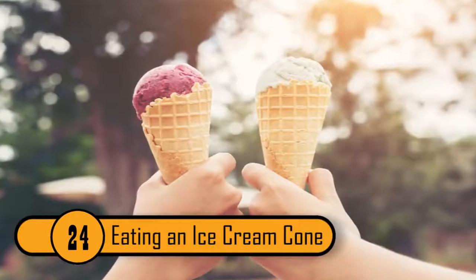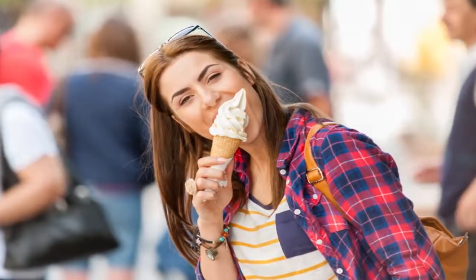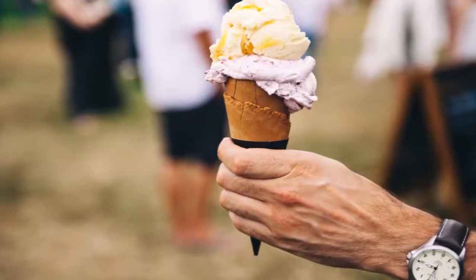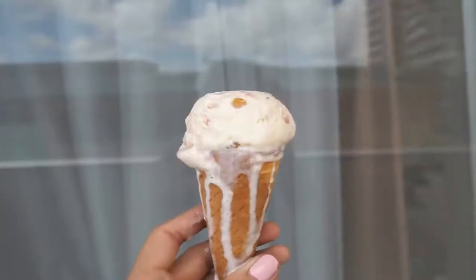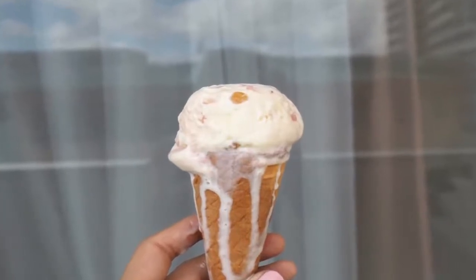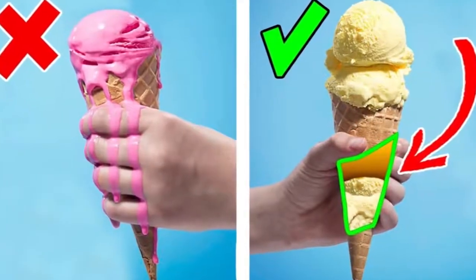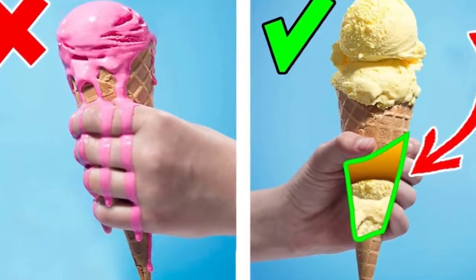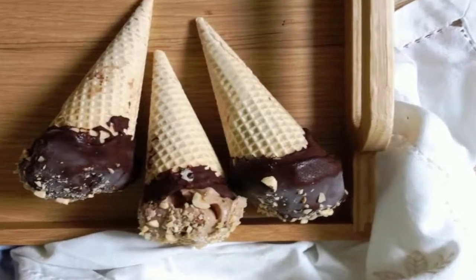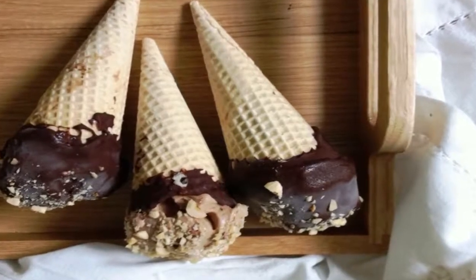Number 24. Eating an ice cream cone. Of all the foods you've been eating wrong, this is probably the tastiest one. Eating an ice cream cone can be a hassle if you don't make your cone the right way. First, to keep the melted ice cream from dripping out the bottom, put a malted milk ball in the bottom of the cone to stop up that hole. Next, make sure that you get a bite of ice cream each time. Drop a half scoop inside of the cone. Finally, then put your ice cream on top. Makes for a tastier, less messy cone.